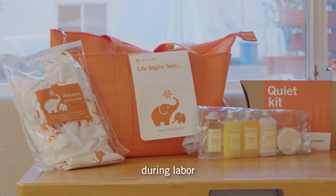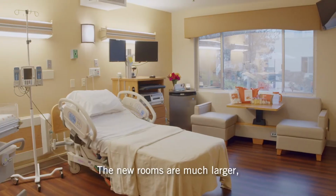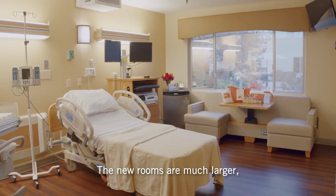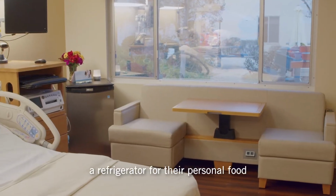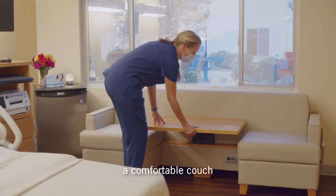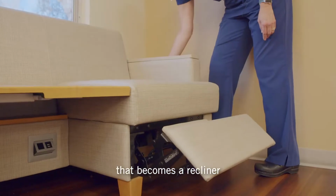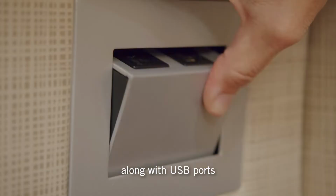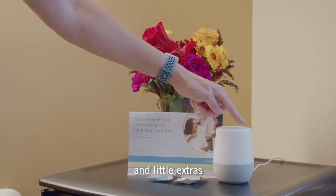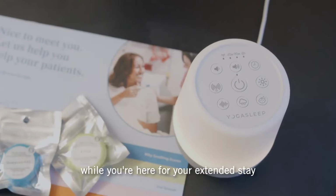creature comforts during labor. The new rooms are much larger, have big picture windows, a refrigerator for their personal food, essential oils, a comfortable couch that becomes a recliner or a sleeping couch, along with USB ports and little extras. Definitely make it more comfortable while you're here for your extended stay.